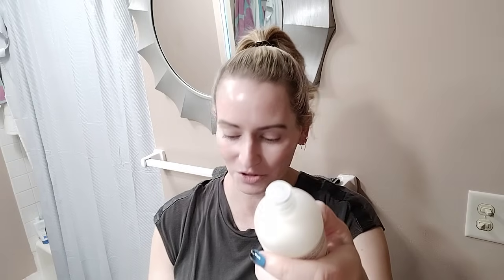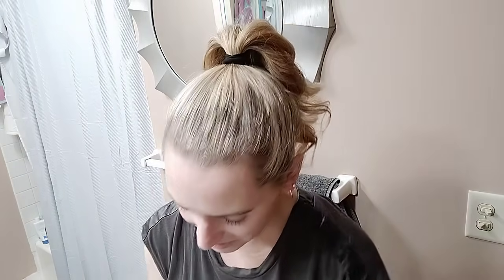Okay, so I screwed it off. Here we go. There's no seal or anything fancy going on there. Let's see. Okay, so there's no seal on it, so keep that in mind. So it'll instantly start dispensing. Here's the texture on my hand. It does look very hydrating indeed.